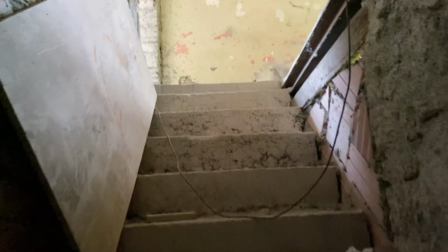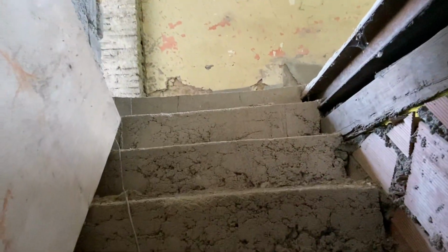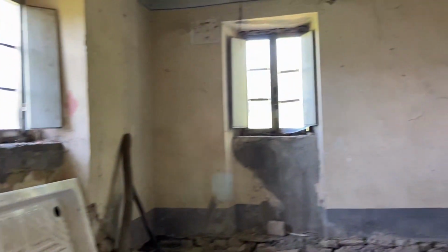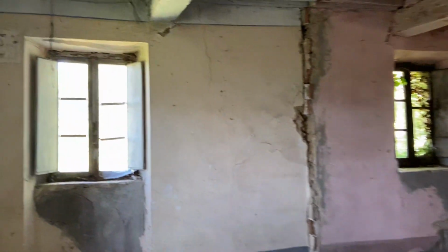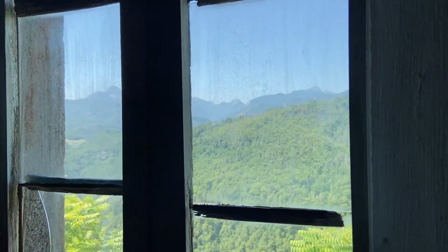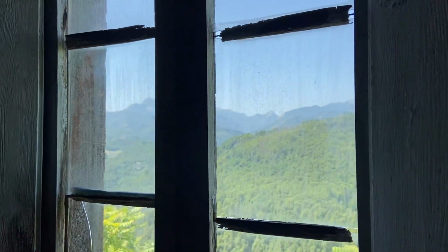Let's go up and I'll show you the bedrooms, which is where you get a real sense of the kind of shape that this building's in. So again, I gotta watch my head a lot. One thing I want to share, not to kind of harp on the view, but through every single window you get just this amazing view.